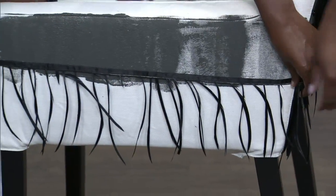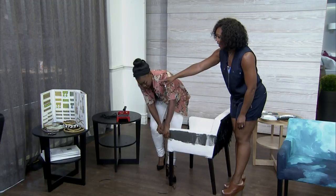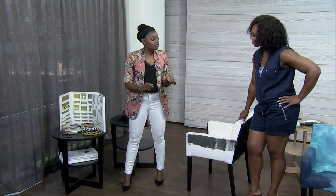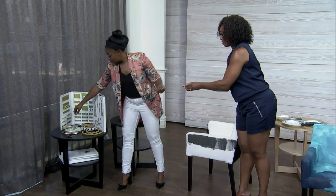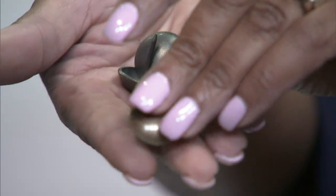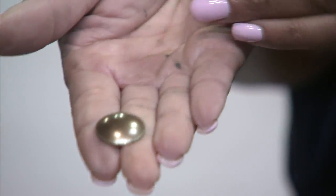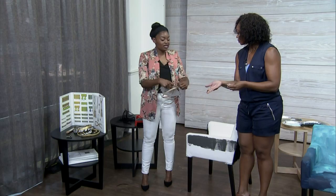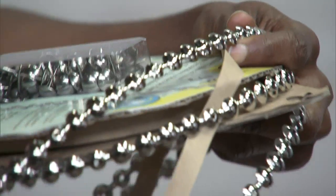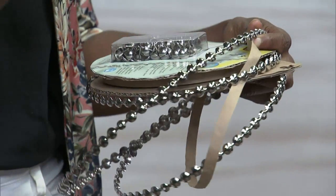We'll leave this for now, and you can show us these very last embellishments. The other thing you can also add is nail heads. I'll give you those, so you can add these in. I love furniture with nail head design, but why not put your own on? This one is much easier because it's the actual tape. Every so often they have a hole so you can puncture the nail head in and keep it sturdy. Oh, that's great.